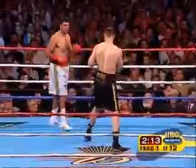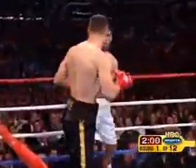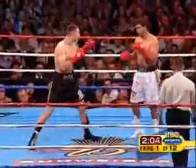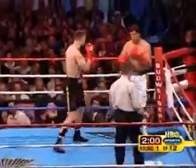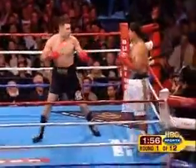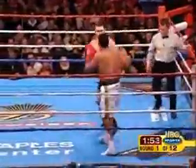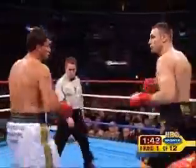Vitali Klitschko going after Sanders a little bit more aggressively now with the jab. Nice right hand to the body by Klitschko. The ample body of Corey Sanders. Sanders in a corner. Doesn't look nearly at ease in there to the degree that he did a year ago in Germany against Vladimir Klitschko.